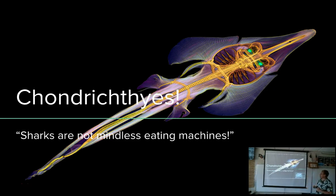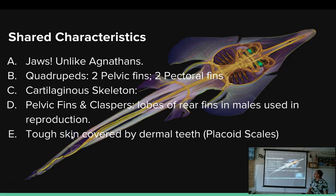And I just put this quote from one of my daughter's favorite movies: "Sharks are not mindless eating machines." What's that from? Nemo. Yes. It's Finding Nemo.